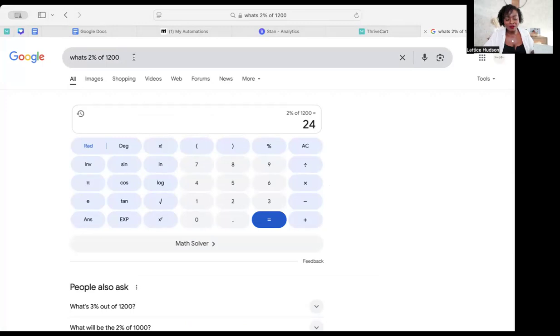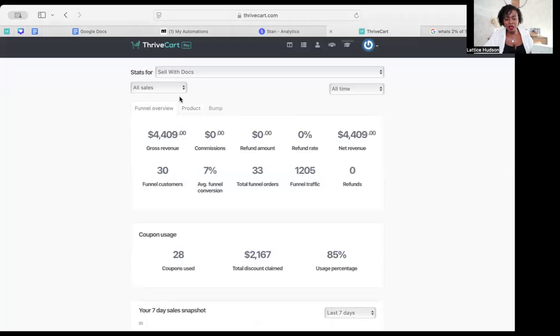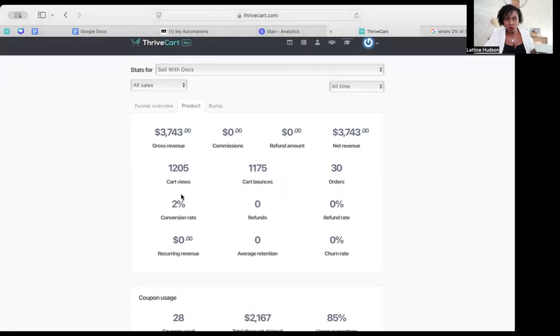I went to college for business. Okay. So 2% out of 1,200, that means 24. And that should be right in line with how many purchases we got. Okay. So we did get some extra purchases, but like I said, 2%. Okay. So there's that number. So essentially for you, 1 to 2 out of 100 people will buy, and then you just multiply the math. Okay. So there's that answer.